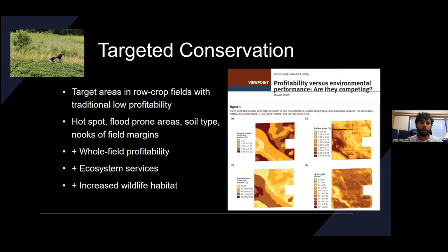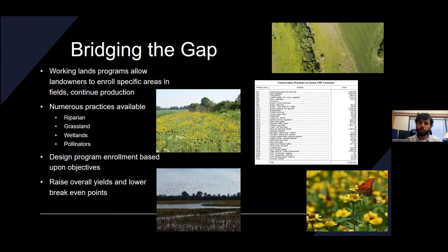So we felt like there was a gap between what the conservation community, at least in the wildlife profession, wanted farmers to do and what farmers really could do, or if they could even make an informed decision. Okay, let's say I take that land out of production. What is the economic outcome of that? So we wanted to find a way to integrate conservation into working landscapes in an economically profitable manner.